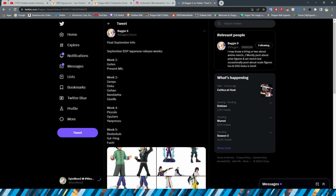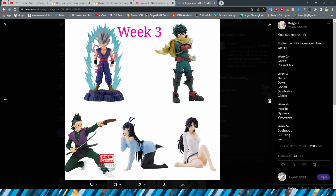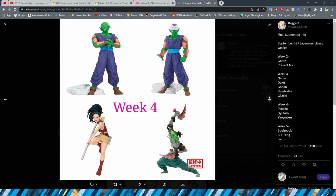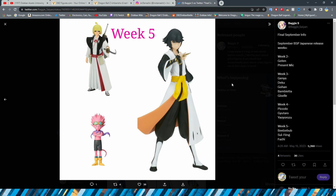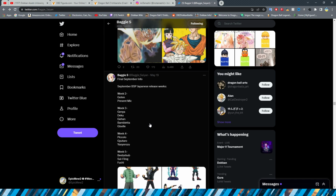Quick little bit of September info. For week 2 of September, we will be getting the release of Goten. That's a pretty cool present-my-figure, actually. Week 3, we will be getting the Boy Gohan Beast, so that will be pretty cool. Week 4, we will be getting both of the Piccolos, and then week 5 will be the Funny Sandland Man. So definitely keep an eye out in September for those bad boys.